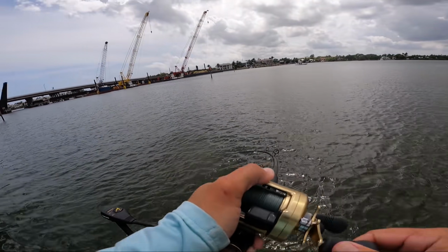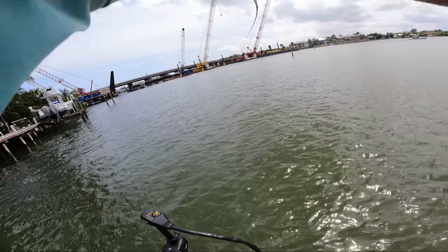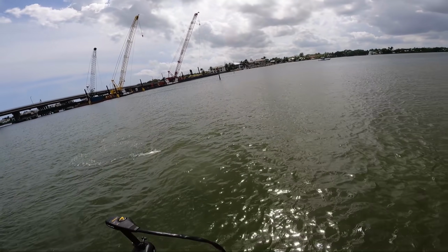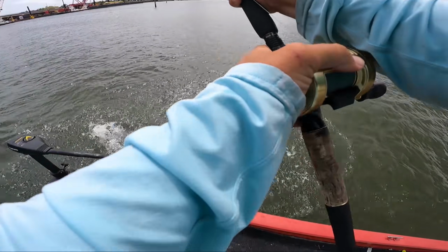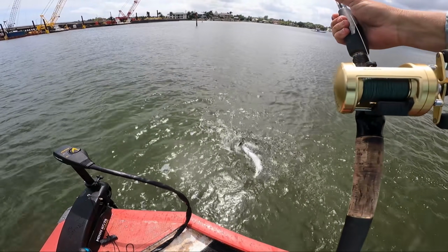Oh, there's a fish. What is that? Good Lord. That's gotta be a cuda. Please don't cut me off. It's a big cuda too. Oh. I'm just like, don't break me off, man. That is a big cuda. Wow. Not a giant, but a good one.